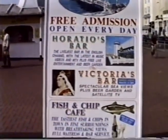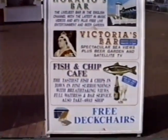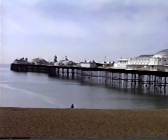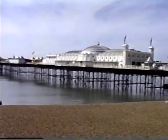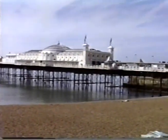Brighton, of course, is a famous resort seaside type city, and here is the Palace Pier, the last of the great piers in the Brighton area.